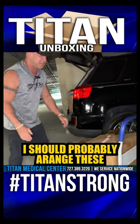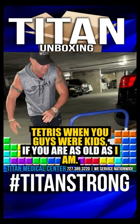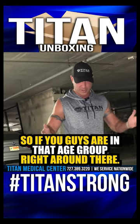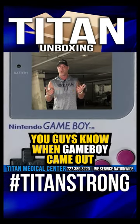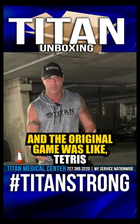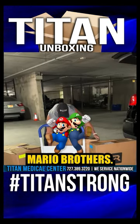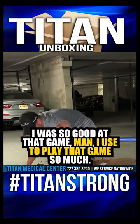I should probably arrange this. I don't know if you guys ever used to play Tetris when you were kids. Well, if you're as old as I am, right? And I'm 42, so if you guys are in that age group right around there, you know when Game Boy came out, and the original game was like Tetris. That was one of the other original ones with, you know, Mario Brothers. I was so good at that game, man. I played that game so much.